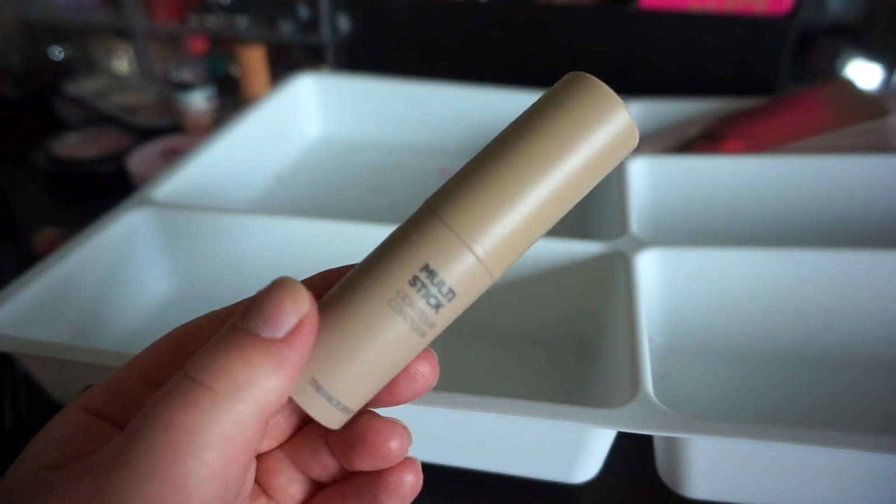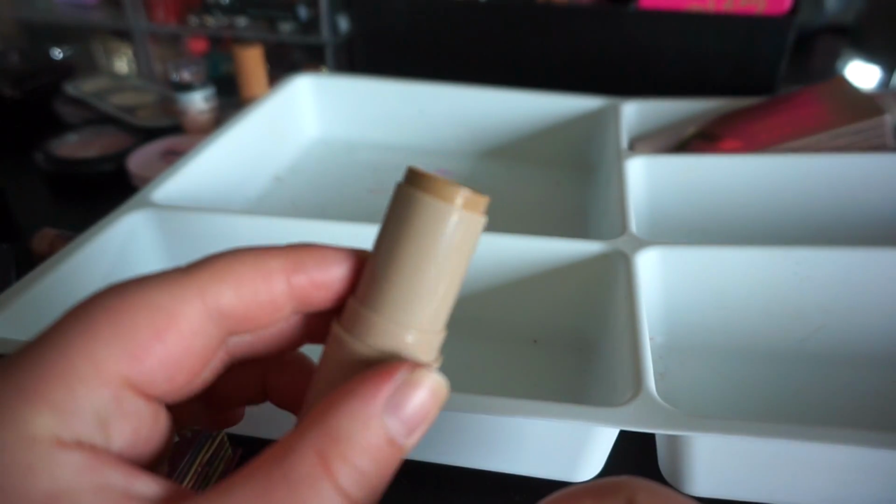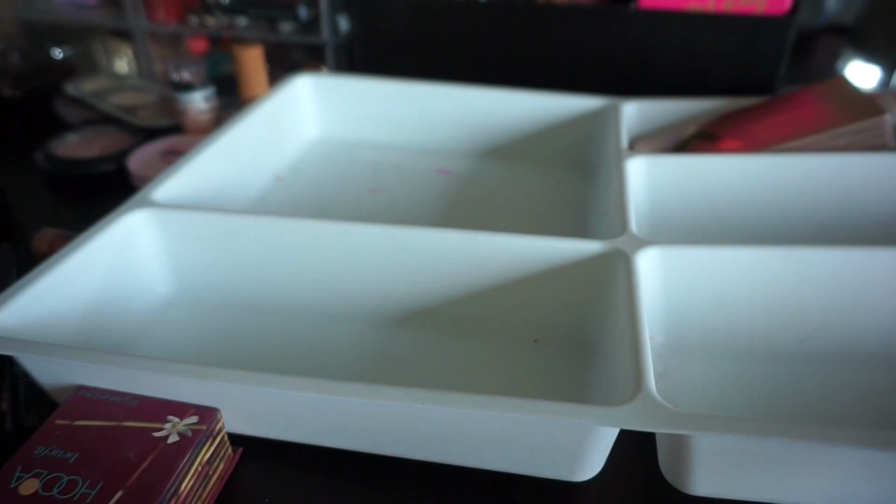Then I've got this Face Shop multi-stick contour. I'm going to keep this one because once again, it's new and I feel like the shade is really nice. It's very light. I feel like it could potentially work really well for me.